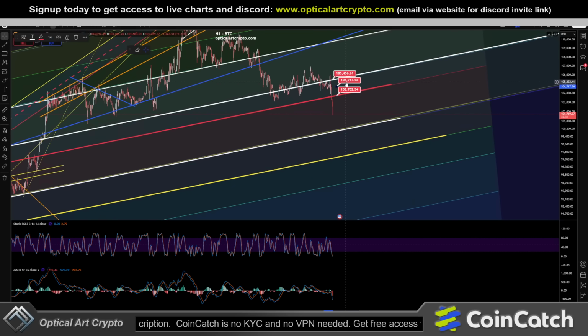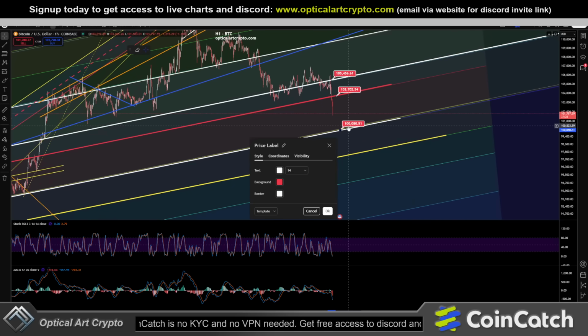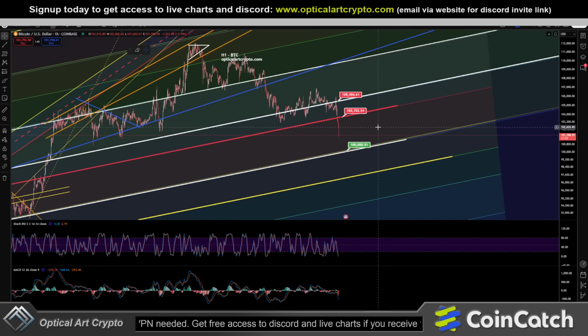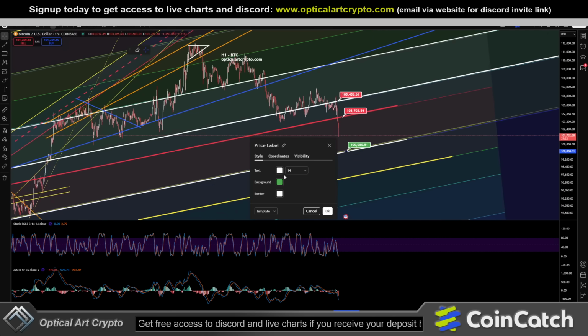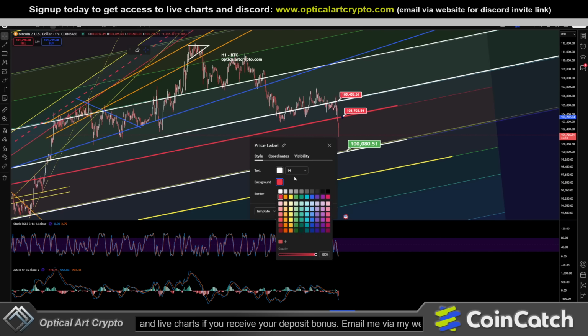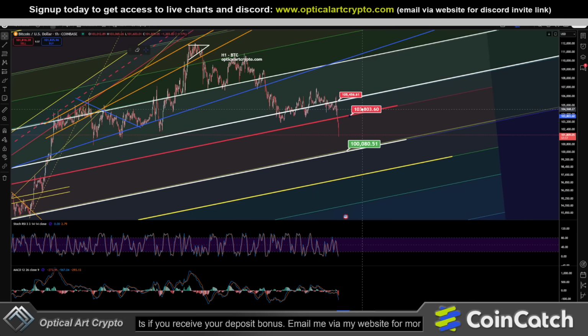Your next support level, and this is what I mentioned in Discord, is going to be around 100,000 to 102,000. Make this bigger so you can see it. So just keep in mind on the hourly, these are the current levels you are paying attention to. Now, if we do break 100,000, like I said, I'll show you why we can go lower, and I'll give you the targets on the daily as well.